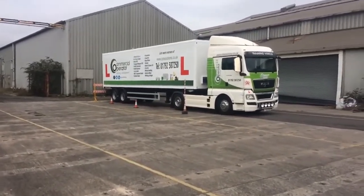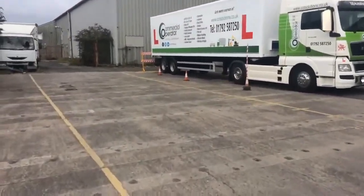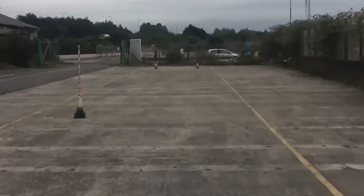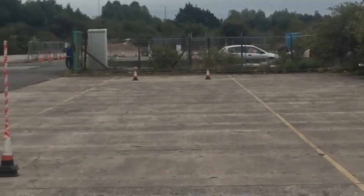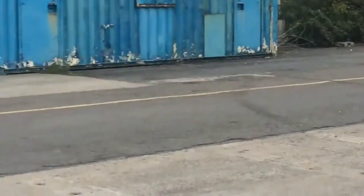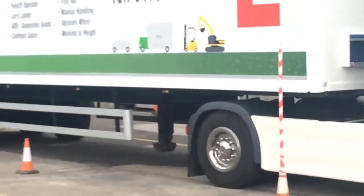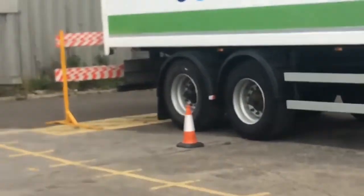So the reverse manoeuvre that you have to do, you start off from down this end. Let me just go and stand in the position you would actually start off from. So you'd be looking down the manoeuvring area. You can see in the distance there we've got a couple of cones that we will drive up to, and then we're going to reverse from that point across the manoeuvring area, and then we come back into our garage bay, which is where the truck is sitting right now, and we get the back end of the vehicle, the trailer, as close to the barriers as we possibly can.